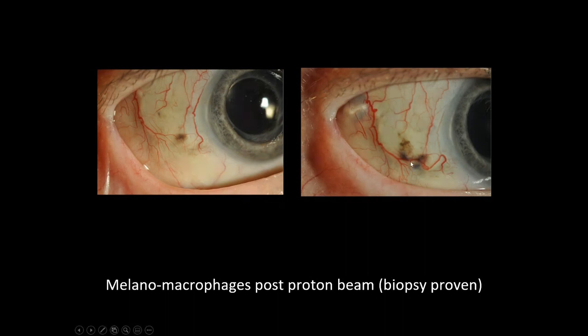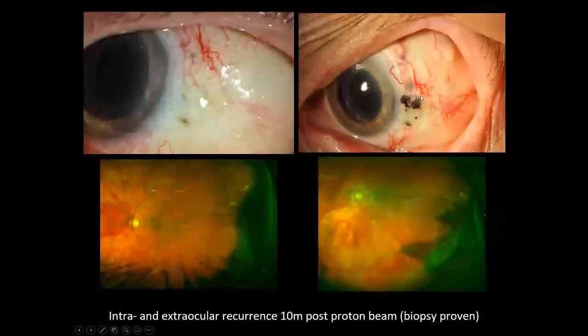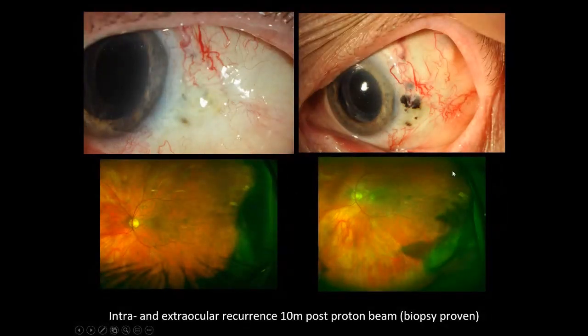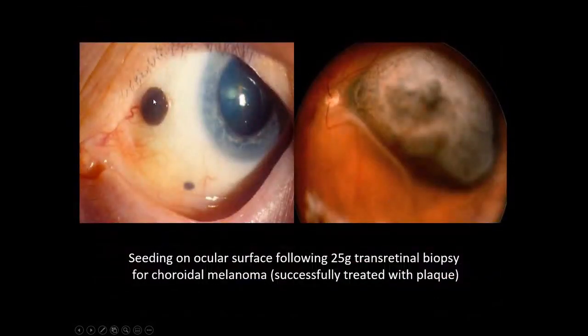But the only way you really can know that is to take a biopsy and look at it under the microscope and see what cells they are. These are, however, true recurrences. So you've got these areas that have grown over time, and you can see that there's areas of recurrence, and we took a biopsy, and it was definitely melanoma cells and not just inflammation cells. Again, this is another recurrence, and this is a lesion that recurs after a biopsy.